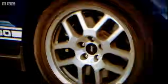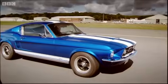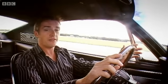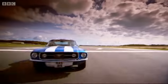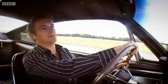If you really want to spend 30 grand on a Mustang that looks good and goes fast in a straight line, then why not buy the one that has the pedigree and the history and makes a great noise? Buy this one. Well, not this one, obviously. It's a bit down on power.